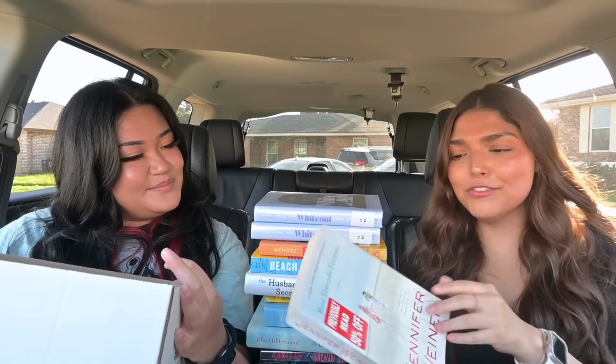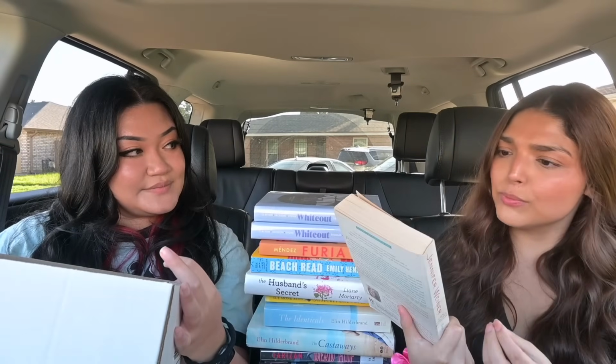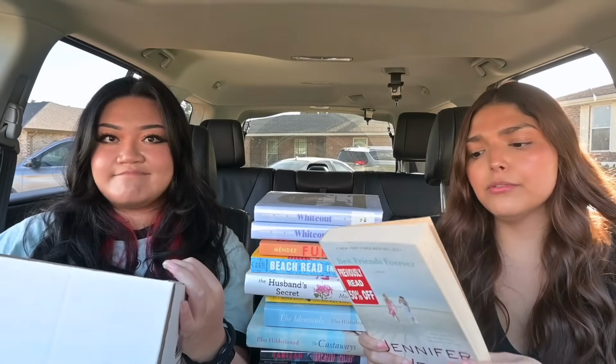We also found a Jennifer Weiner book. I know she's kind of another queen of summer books. This one is called Best Friends Forever. They're on a beach. So this could potentially be a really good beach read.